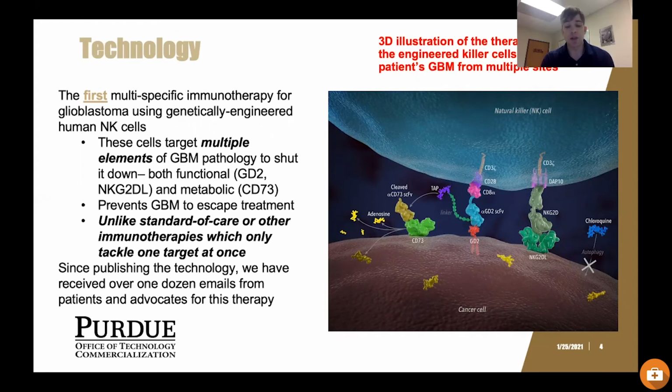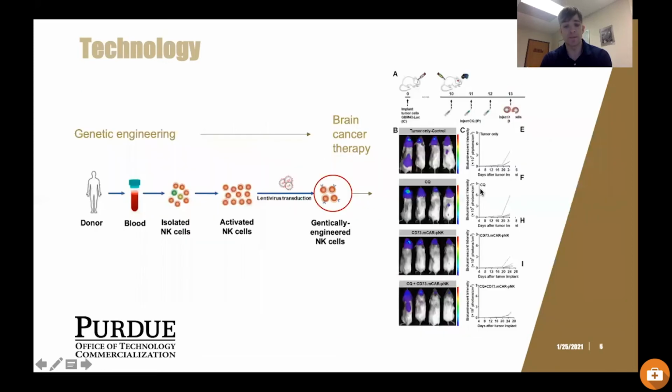Since publishing this technology, just a couple of months ago, we have received over a dozen emails from patients and advocates for this therapy, which really highlights the interest and the desperate need that a lot of patients have for new treatments. The steps in manufacturing of this technology are illustrated on this slide.